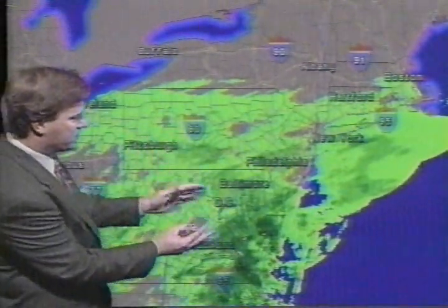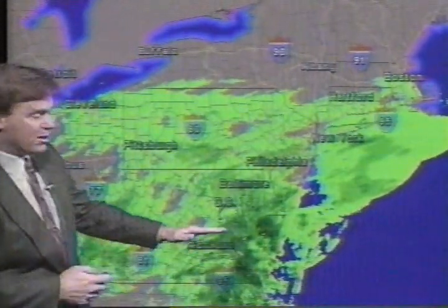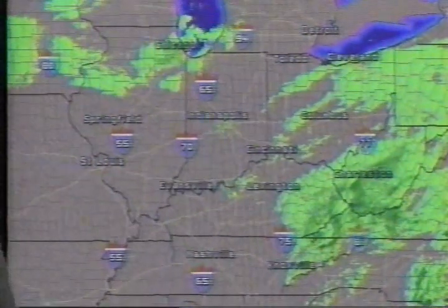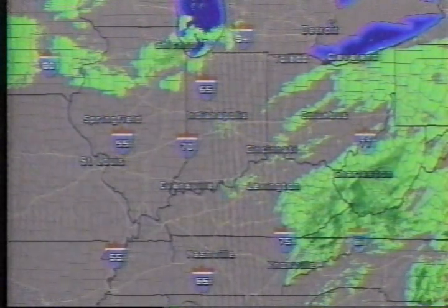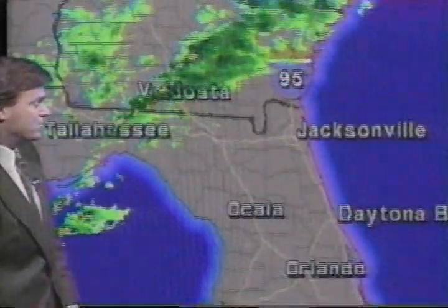As you head farther south, snow is falling in Philadelphia, Baltimore, and D.C., and then a rain-snow-sleet mix from Richmond southward, just plain rain in Virginia's Tidewater right now, Norfolk and Newport News. Back to the Ohio Valley, some light snow near Cleveland, also in Charleston. Jackson, Kentucky, has moderate snowfall. Roanoke, Virginia, moderate snows too, while it's all rain here in eastern North Carolina and eastern South Carolina.